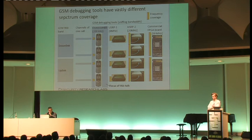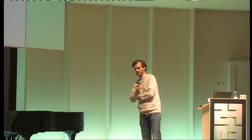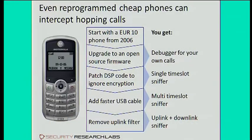And that's what the Osmocom team, and among them Sylvain, did over the past year or so. And I'll let him explain all the loops he had to jump through to actually create a €10 GSM debugger. Yeah.